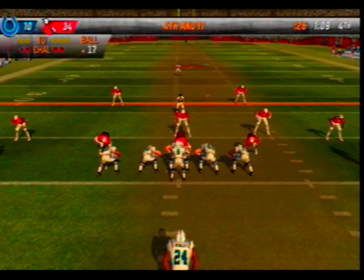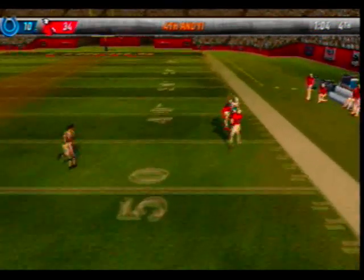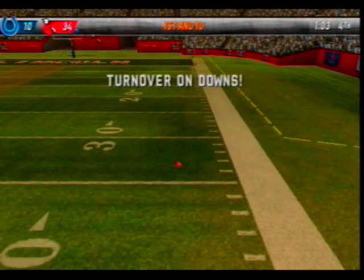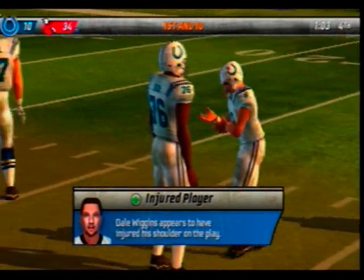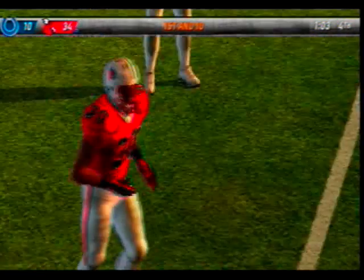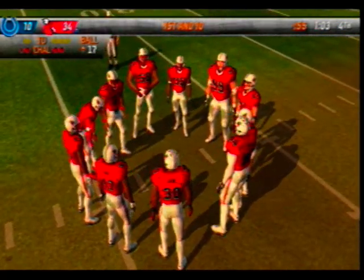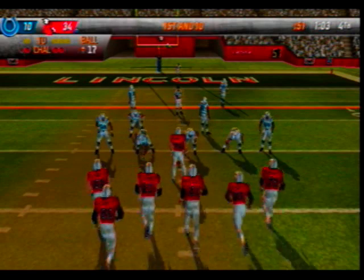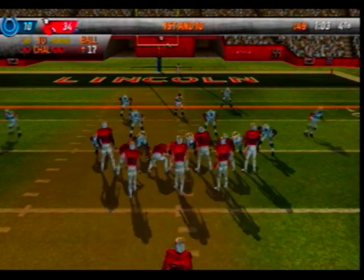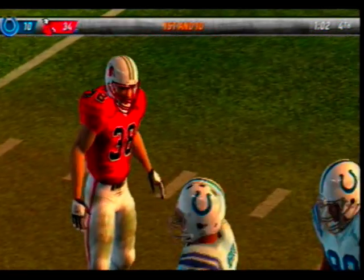As expected, they'll go for it here. Coming back to pass here, needing a big fourth down conversion. Deep throw. This pass is incomplete. Wiggins is getting up very slowly. It looks like he'll head toward the sideline and we'll get you an injury report as quickly as possible. They'll take over at the 17-yard line. First and 10. No need for anything else but taking a knee here to finish this one out.